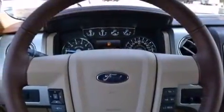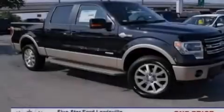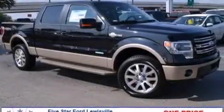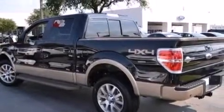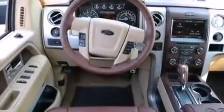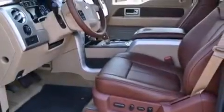The following features are also included: memory settings for the seat's positions, so you can recall your favorite alignment with the push of one button, dual power seats, cruise control, leather seats, front and rear floor mats, 12-volt power outlets, front multi-stage airbags, rear seat child-proof door locks, air conditioning, and a trailer brake controller.